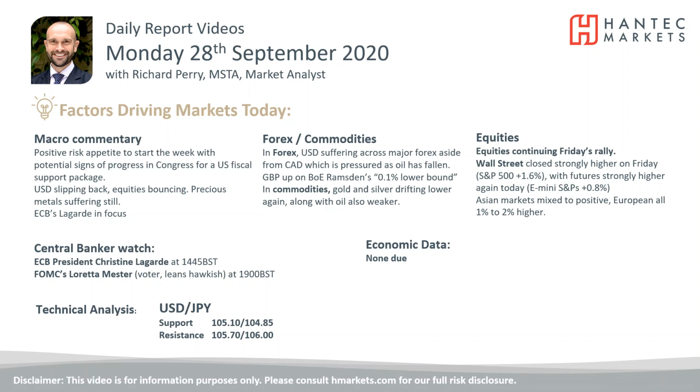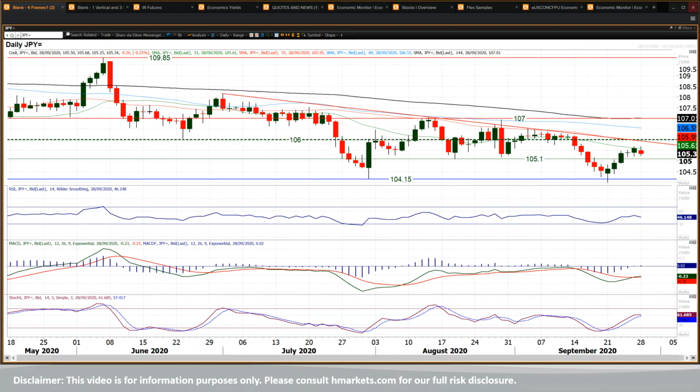28th of September. Moving on to dollar yen, which has been a little bit lower today. The dollar has slipped back slightly, but it's interesting that we've seen that slip back on a more positive risk environment. The dollar had a big run last week. Even amidst the safe haven flows, the yen couldn't outperform the dollar last week, but it's just stalled a little bit this week early on.